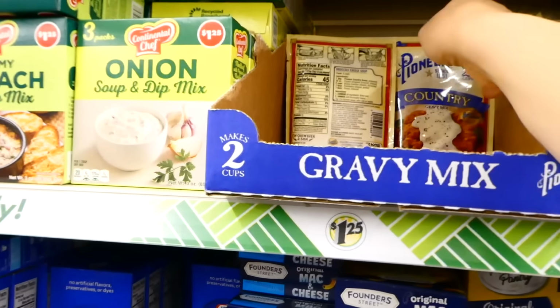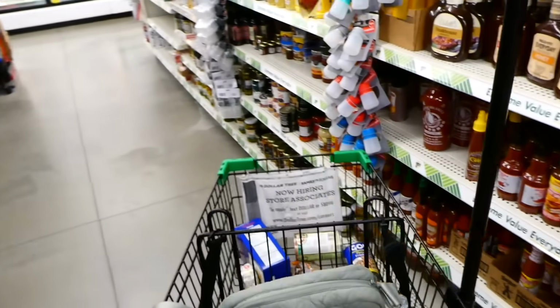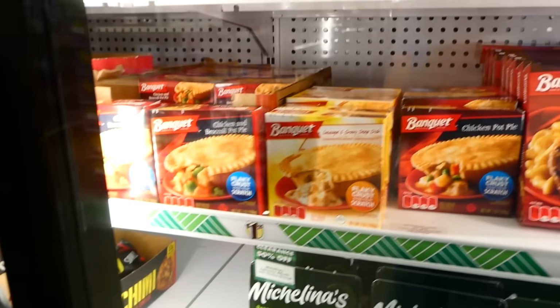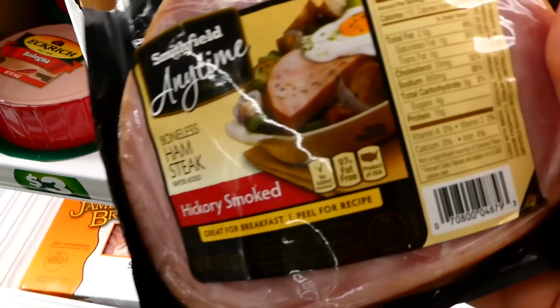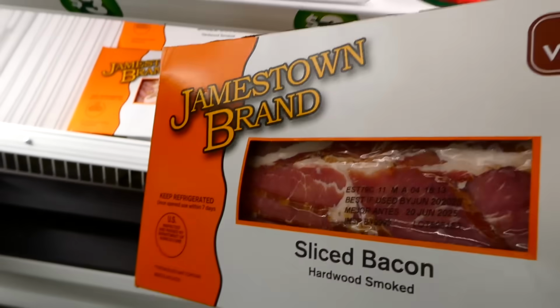Anyway, I'm also picking up a package of country gravy, and I'm going to head down to the frozen and fridge area, and see what I can find in it. I found some ice cream, but I figured that wouldn't be in my extreme grocery budget for this week, so I looked further and I found this ham steak. This is a little bit more expensive, being $3, but I still grabbed it along with my bacon.